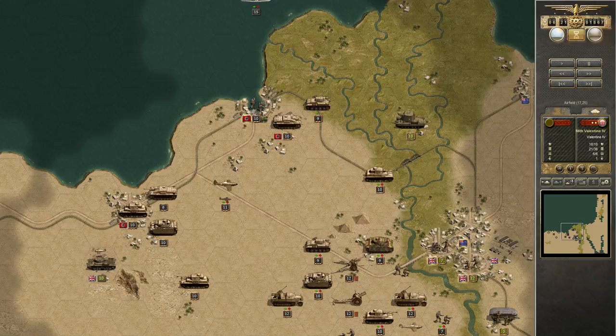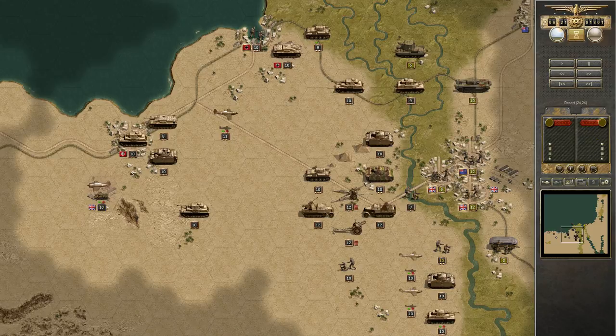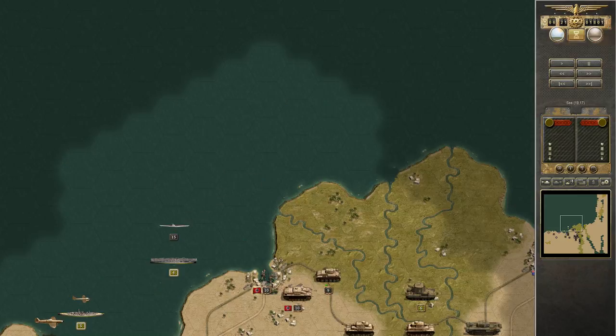Decent artillery shots on the guy sitting in Cairo here. That could be a mistake right there, but we'll see. Oh, it's a bishop, not a priest. The artillery unit there in the middle between the 2 Nile River deltas, that's a bishop. Having our Italian friends in the back there shooting at the little destroyer.